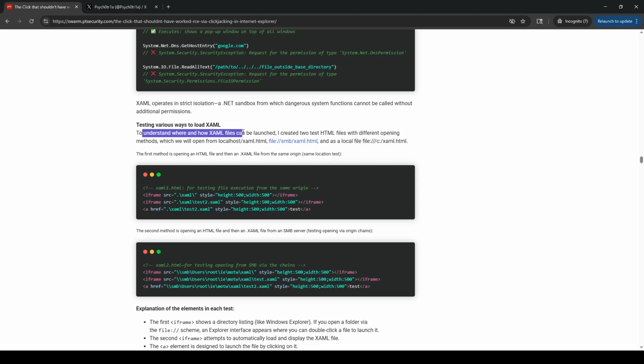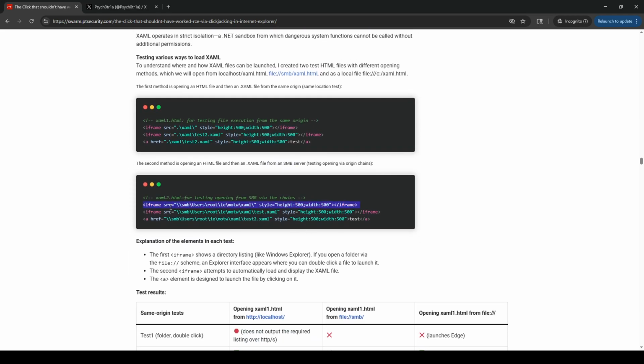To understand where and how XAML files can be launched, I created 2 HTML files with different opening methods, which will open from localhost /xaml.html file SMB, as well as local file. First method is opening an HTML file and then a .xaml from the same location. So this is like framing it, yeah, and then a link to open it. The second method is opening an HTML file from an SMB server, testing opening via origin chains. Okay, so yep, so those are all SMB based.